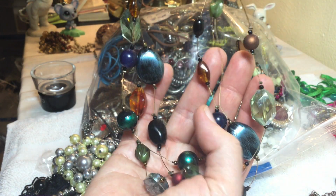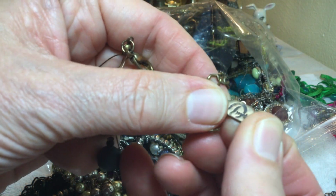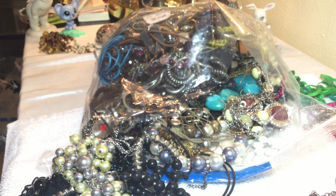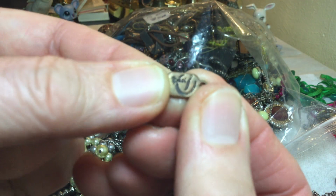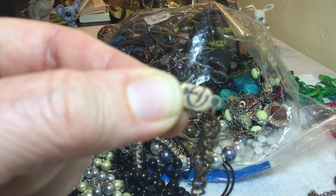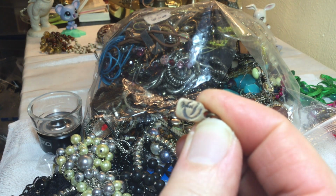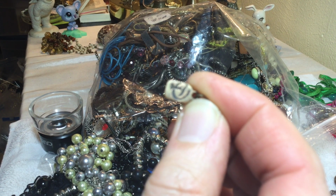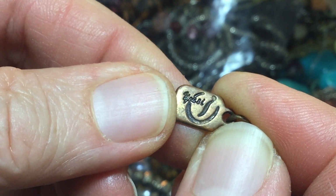This is actually a pretty one. Some of this is bent, but this is pretty. So who is this? Now, how are we supposed to read that? Do I have it upside down? Does it go like that? I know someone will tell me.